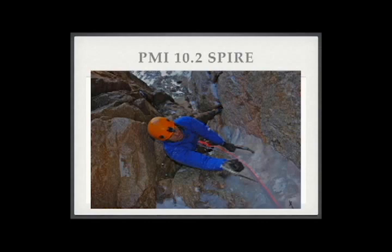And if you climb up and there's a lot of friction, it can feel like you're climbing up with sandbags hanging off your harness. So there's a certain amount of ropes for a certain style of climbing that you use.